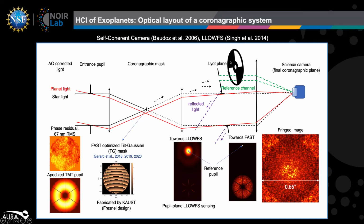If you look at the focal plane here, in a classical system, your focal plane stop blocks the residual starlight. But in the case of Cal2, this stop is reflective. So the light is not being blocked by the coronagraph, it's just being sent in a different direction. The focal plane also has a reference hole, and it's reflective in nature. So instead of simply blocking the residual starlight, it sends it towards a different channel to do low order sensing, and some of the starlight is steered towards this reference pupil.